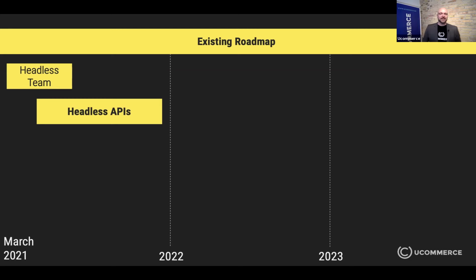Once we've delivered the headless APIs towards the end of the year, that's the goal. Fingers crossed, you never know, but that is the plan so far. We will move on to porting Ucommerce to .NET Core. Umbraco 9 is coming out with their .NET Core version in April, and that is the first time that the new extensibility will be available.